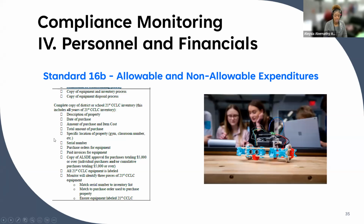So how do these expenditures align with the compliance monitoring? This is going to be found in standard 16B. When we're looking at inventory, that's going to let us know whether or not the process that you have in place, even the disposal, how do you dispose anything? That's going to be in alignment with what was allowable and not allowed.